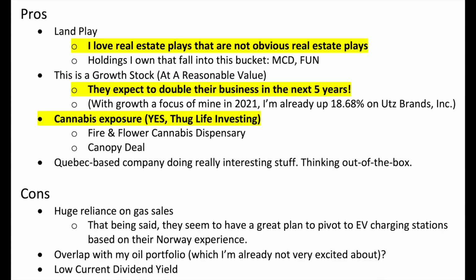I really like that they have cannabis exposure. They purchased a company called Fire and Flower Dispensary, and they also have a deal with Canopy, and they expect to be one of the foremost leaders, if the foremost leader, in actually selling cannabis in greater North America. And so they can do that through their retail stores. It's really exciting to understand more about that, and I will get into that in the video today. And they're thinking out of the box, as I said. Quebec company, really thinking cleverly. They have a secret sauce at this company, that is for sure.